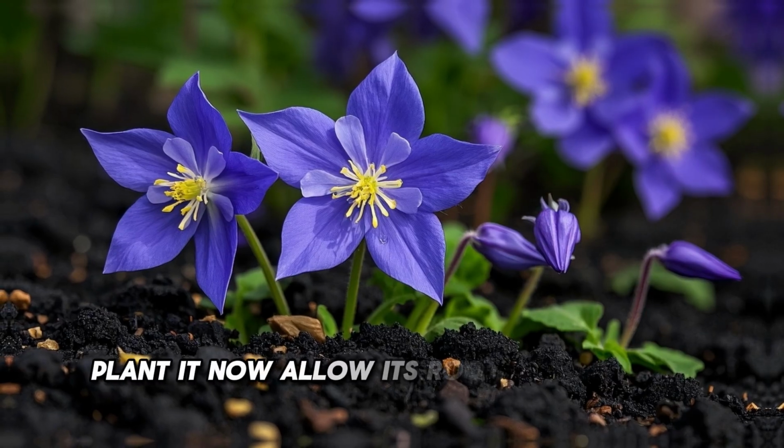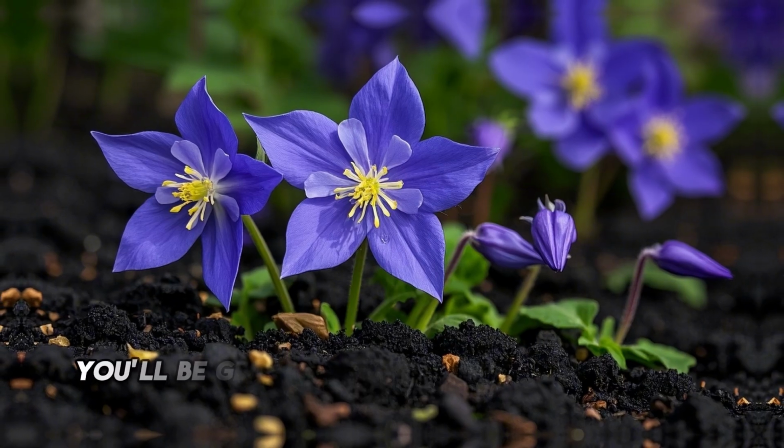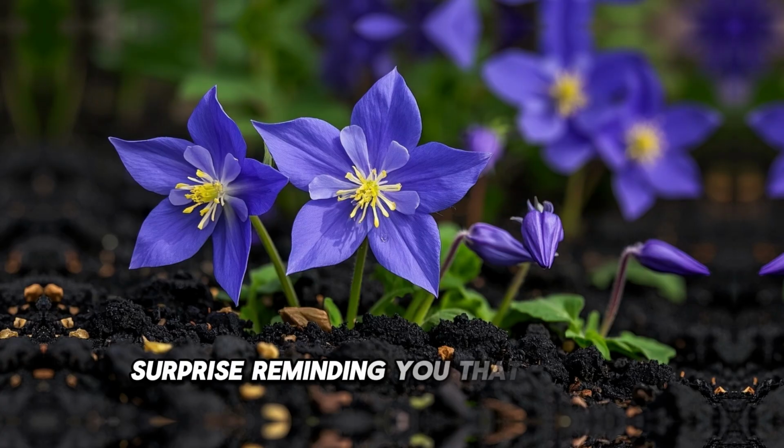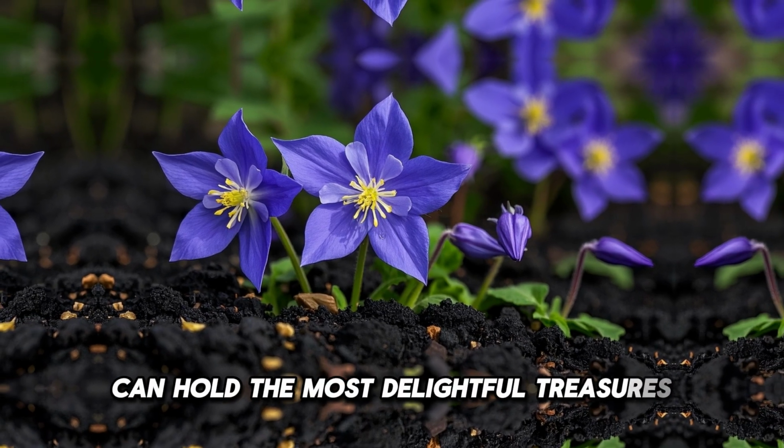Plant it now, allow its roots to nestle in before the cold sets in, and by spring, you'll be greeted with flowers that seem to appear like a gentle surprise, reminding you that even the quietest corners of a garden can hold the most delightful treasures.